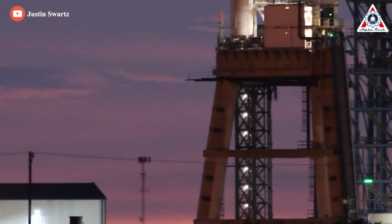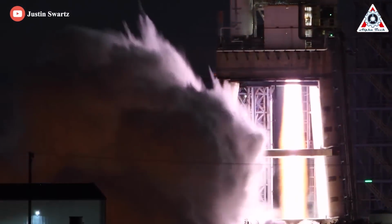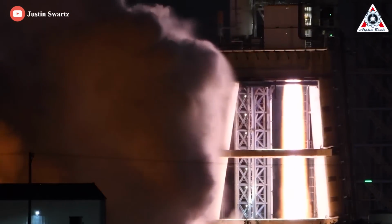However, achieving that greatness is never easy. Raptor is always a big problem that SpaceX has to struggle with.